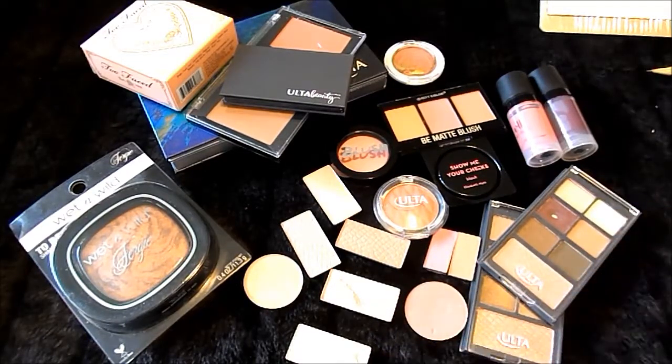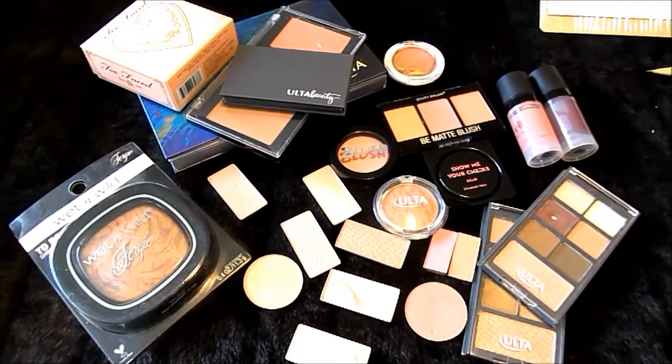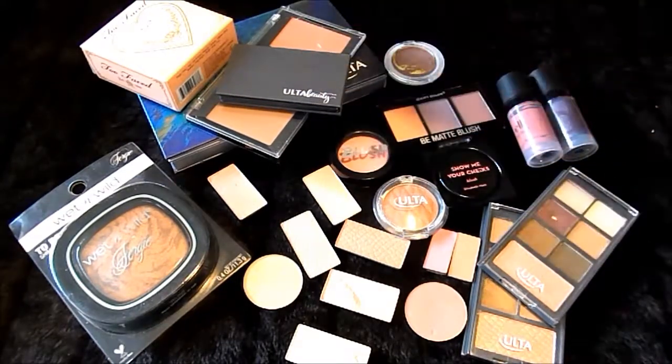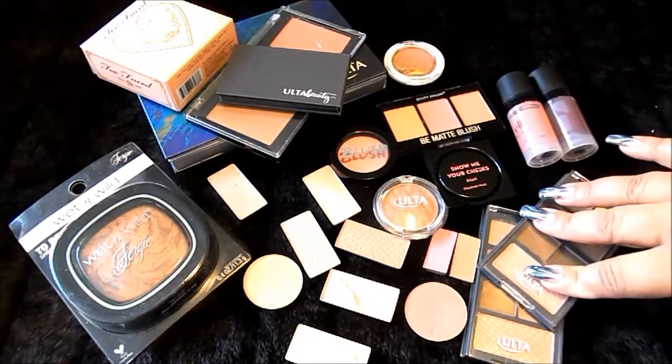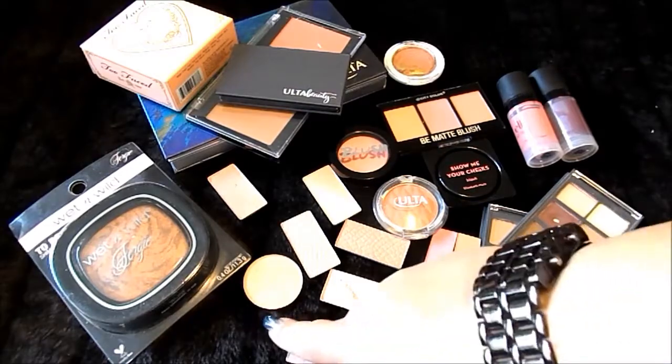I've depotted some. I now have 24 powder blushes. In January I had 21. So I've added 3 to my collection. And those have come from this Ulta palette, and a few of them have been, and the other 2? Yeah, have been from Ipsy.